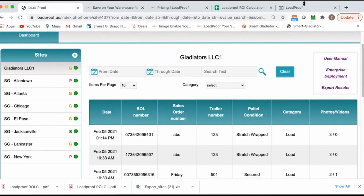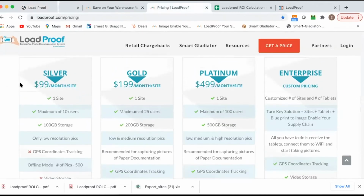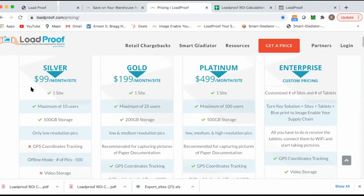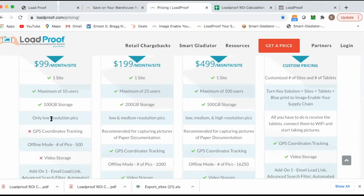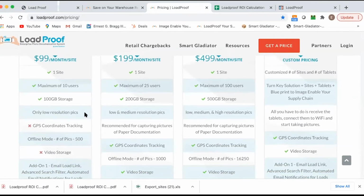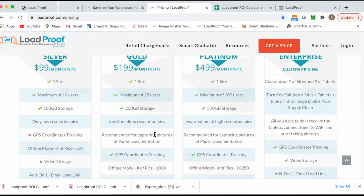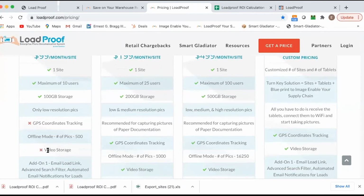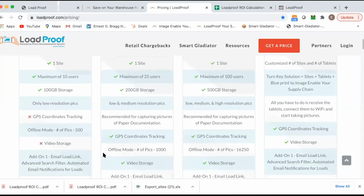And so pricing. So the different plans, we do have a couple minutes here. So the different plans for LoadProof, I mentioned I'd pull these up. We have our silver plan, just $99 per month per site. You get 10 users, 100 gigabyte storage. It only supports low resolution pictures. So if you do need to take photos to capture those labels and documentation, we do recommend choosing the gold plan for capturing pictures of the documentation and labels. And then we have video storage. So Silver Plan doesn't include the video storage piece of it, but our Gold Plan does.